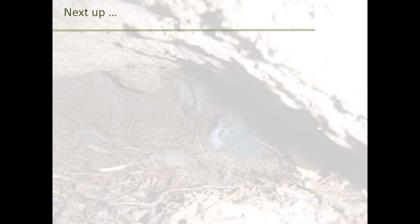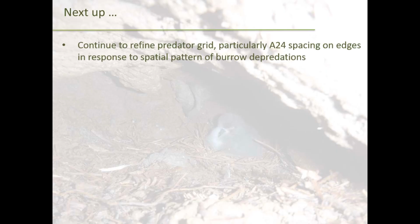So what is up next? We're going to continue looking, again, like I said, spatially at the predator control grid. Some of the depredations we were seeing this year were along the edges of the grid, where I think there's just not dense enough traps to be having a significant effect on the rats. I think they're still just getting into that area a little bit much, so we can beef up some of those areas.